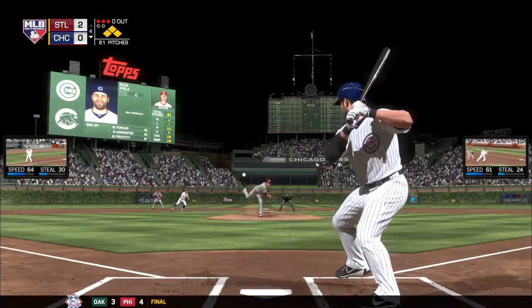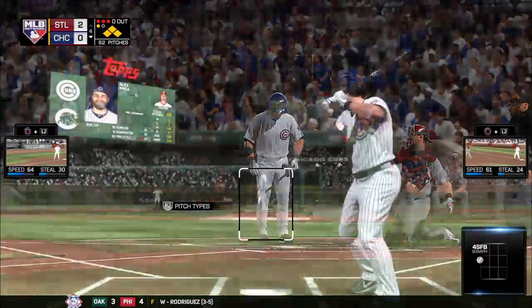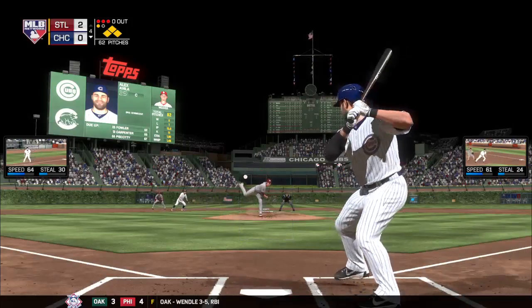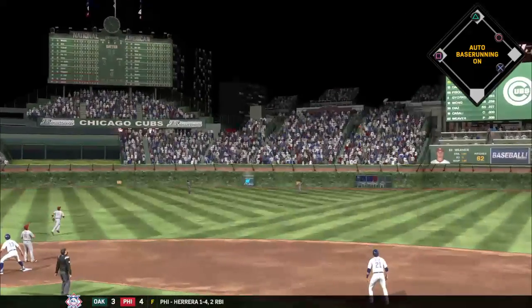Pitch on its way to Avila. And, they won't let him walk that easily, as that somehow ruled a strike. 3-1 now. Taking all the way there, and a walk could be huge here, so I wouldn't be surprised if he's got the bat on his shoulder again on the next pitch.